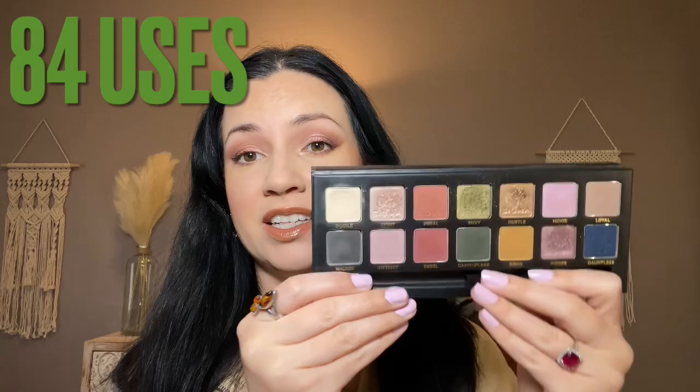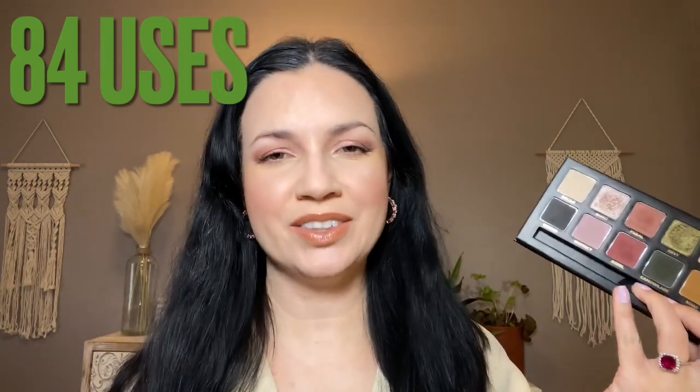Let's see. Okay, Sigma Untamed. I've used this 84 times. And I really like this palette. It's beautiful. I keep saying that. Oh yeah, I love all these palettes. Well, yeah, I do. That's why I'm putting them in this project. But anyway, this is a good one.